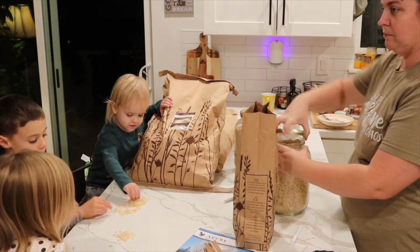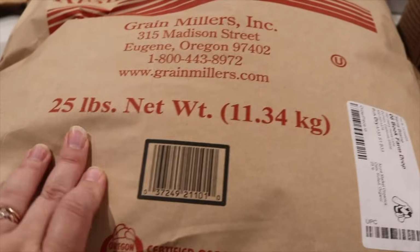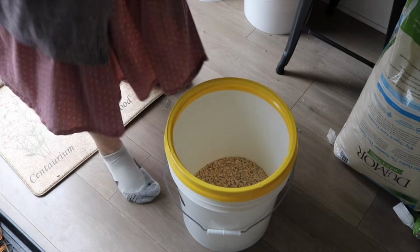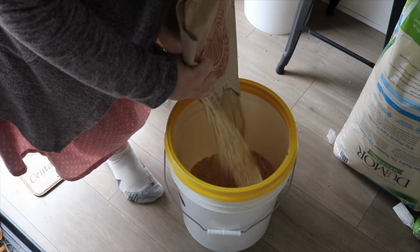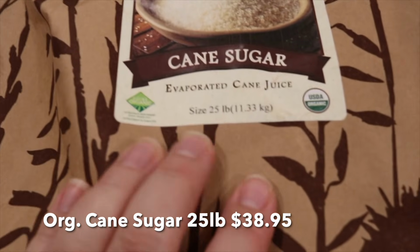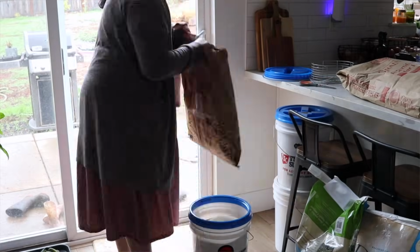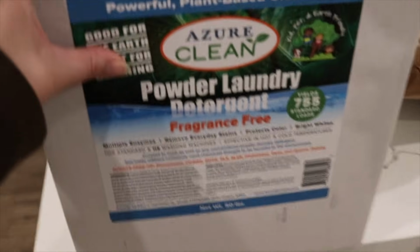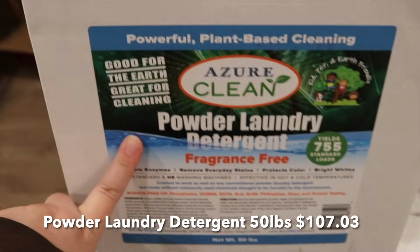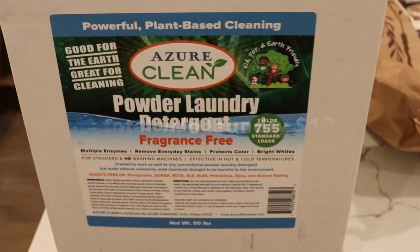And then I had to replenish our organic regular rolled oats. That's hard to say. Normally it takes about 6 months to a year, honestly, to get through 25 pounds. And then, of course, the sugar I was replenishing as well. So those two big ticket items really hit our budget this month. And then on top of it, this was a big item as well. This is just what works best for us and for our laundry situation, and it lasts for a very, very long time.